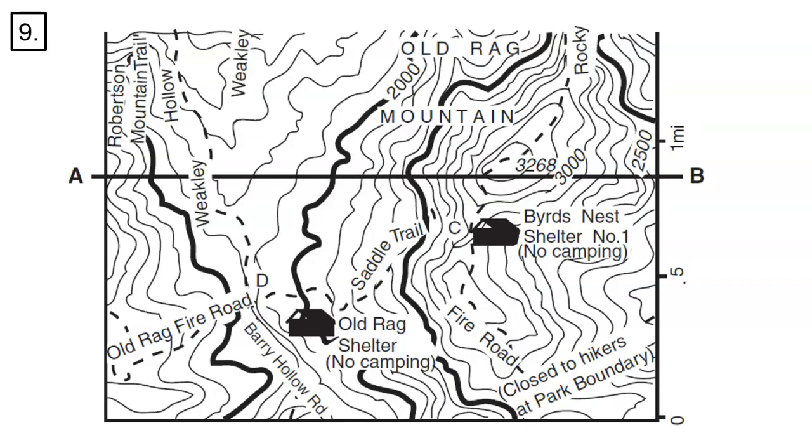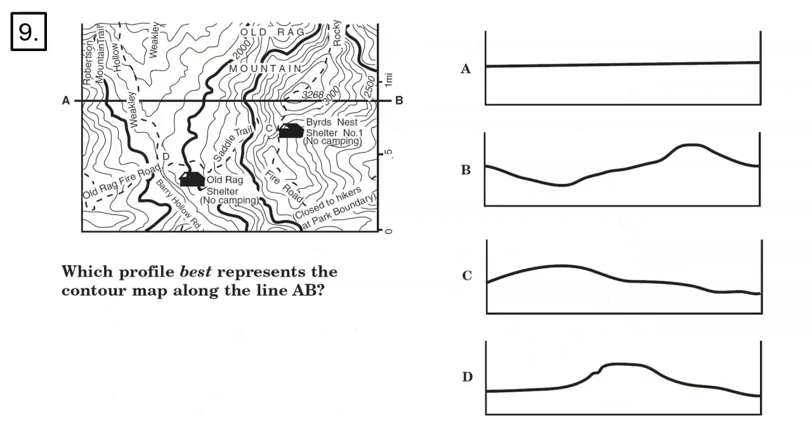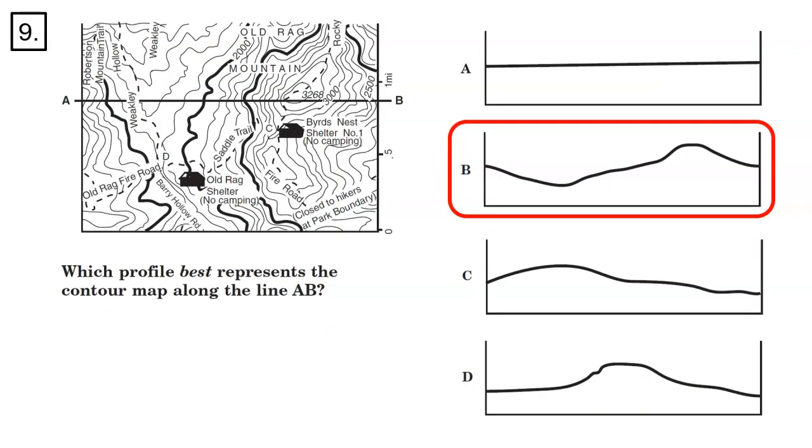So here's an example of a contour map, and you can see that, again, there's a variety of lines listed there, and some are close together, some are far apart. And then the top of a hill or a mountain would be a closed circle. So here we have a valley on the left, and we have a mountain on the right. So therefore, if I'm following that route from point A to point B, there's going to be a valley followed by a mountain. So the correct answer to this question is B.